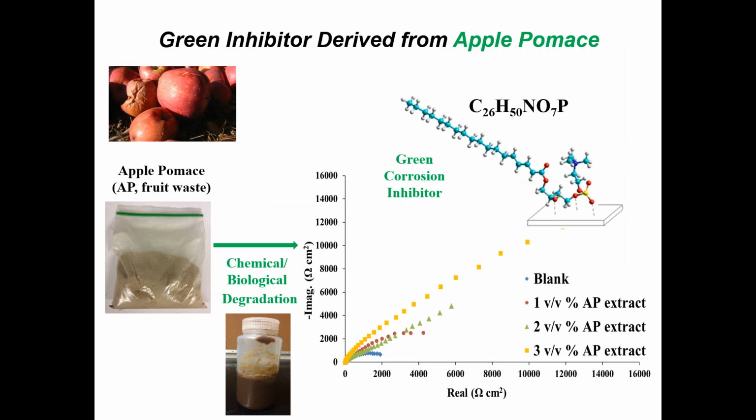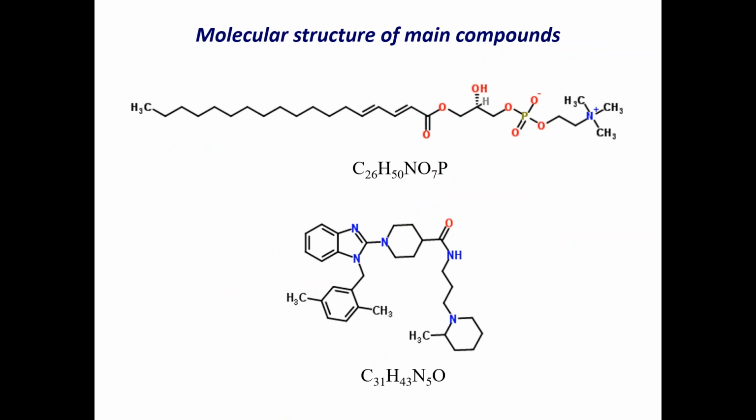Now we adopted the same patented process to derive green chemicals from other feedstocks, such as apple pomace, the skin of apple. So we found the active ingredient in this case was a different organic phosphate. Using electrochemical methods, we were able to confirm that the corrosion resistance was increased significantly. In this case, the orange dots indicate the group with 3% of this apple pomace extract, and then the blue one was without it. So this is a substantial difference, and the XY axes both indicate the polarization resistance related impedance.